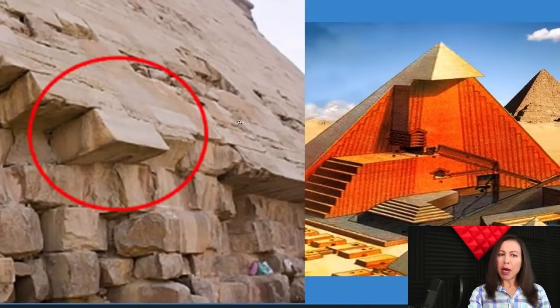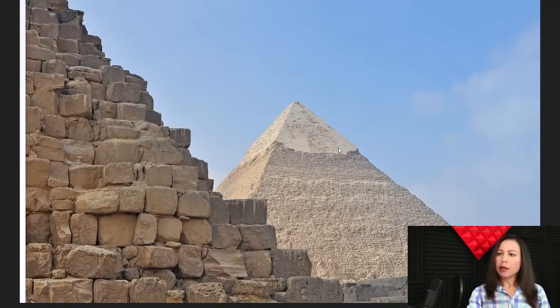And remember I said that when you walk inside one of the passageways, it feels very warm as you get closer to the chamber. Here's why. There are 2 entrances to the chambers, one at 11.54 meters up to the face of the pyramid and one that opens at the base of the pyramid. Now, this is the side view. This is what I'm talking about here.